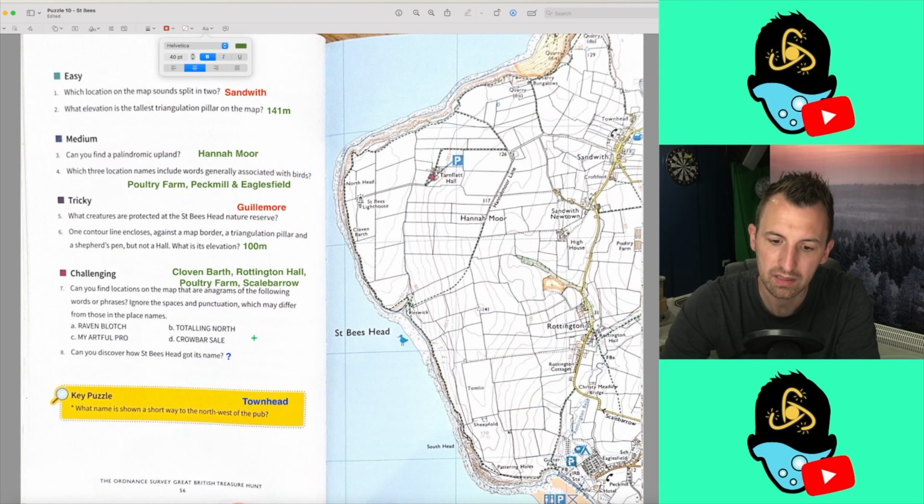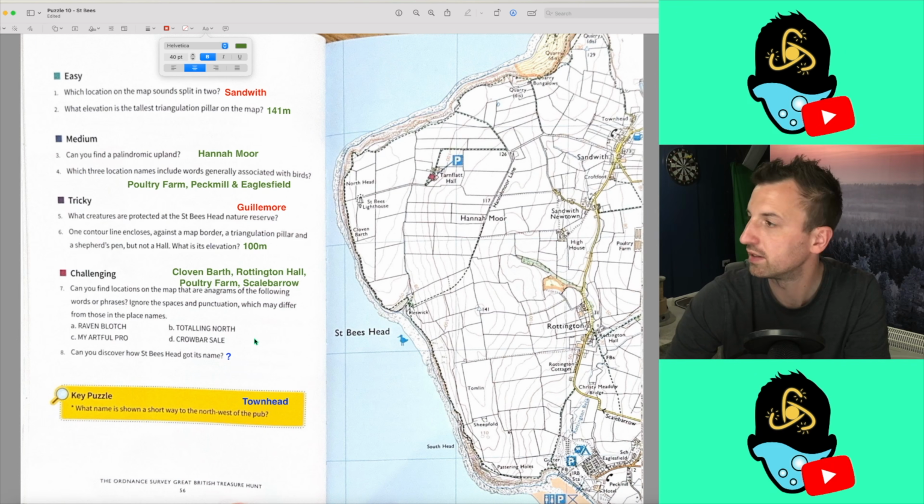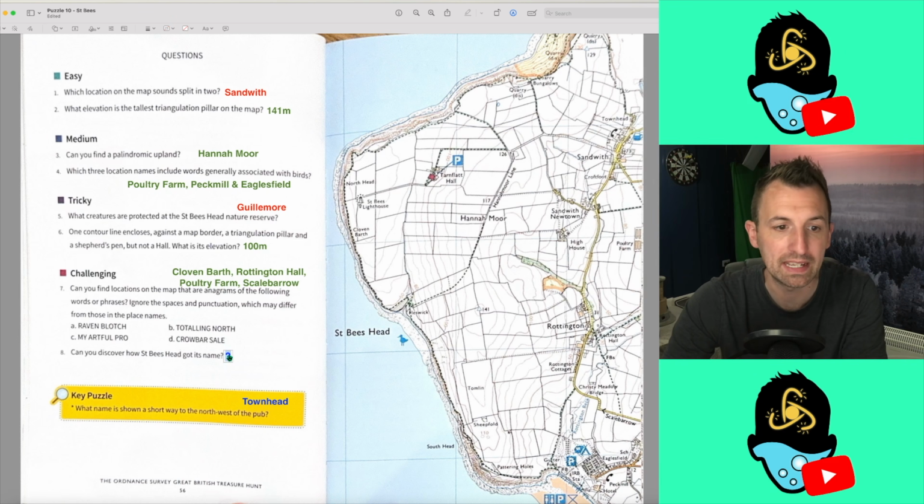And then St B's is a corruption of St Bega, an early medieval Irish princess who fled a pagan husband and was canonised. Well, I was never going to get that unless you are from the area and know all of the history. And it was Townhead for the key puzzle.